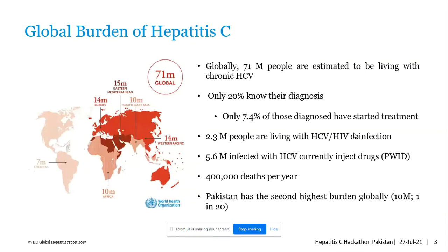So in 2019, we had 1.5 million new infections. And Pakistan has the second highest burden with almost 10% of that global number, which is over about 10 million people, 1 in every 20 people getting infected.